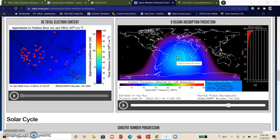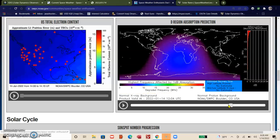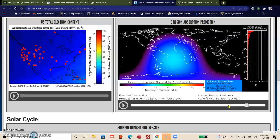This right here is the first C class, so it did hit over South Africa. Did last a little bit longer than an hour. And then this is the first C flare. It happened at 11:55 UTC time. And as we advance, we can see that it kind of starts to calm down just a wee bit, and then she picks right back up again and goes into the C flare. First peak of it.